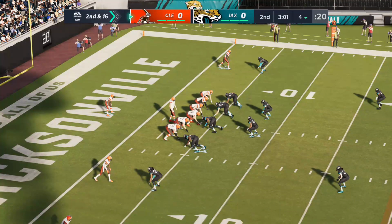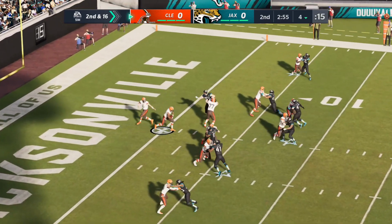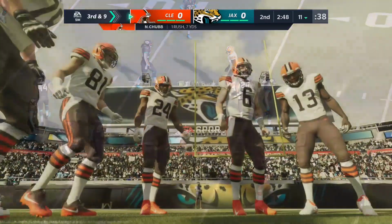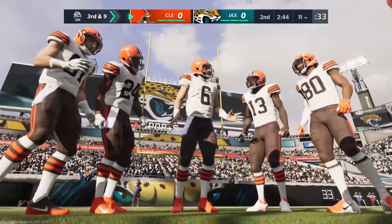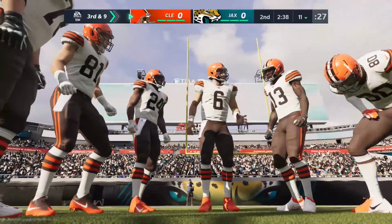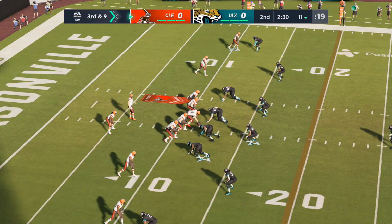Work to be done here on second and 16 after the sack. And he's going to take this up past the 10 to about the 11. Able to pick up a healthy chunk of yards, 7-yard gain, but a tough third and 9 upcoming. That was a good run, probably right on the edge of breaking into something really big. So the defensive guys right now are talking about, okay, what can we do to slow him down before he truly gets started?